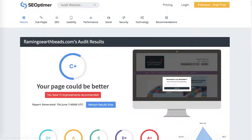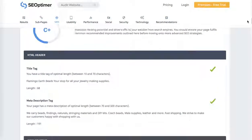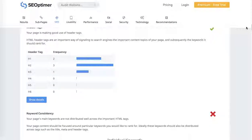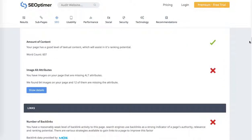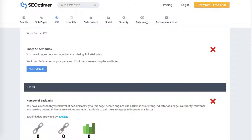Okay, the other SEO tool will give us a little bit more info. So you've got all the title tags and meta description tags in place. The keyword consistency, that's what I already mentioned. That can definitely do a bit of work. Your images, some of them are missing alt tags, so make sure to add these. They can help you get found in Google image search results. So it's quite important to optimize them.